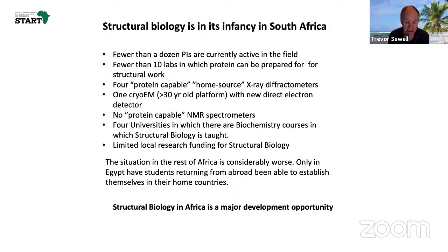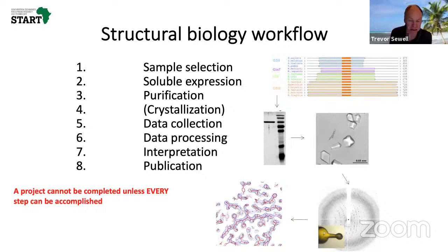So I think that structural biology in Africa is a major development opportunity and a necessary development opportunity. I'm going to just quickly outline the structural biology workflow, which includes sample selection, soluble expression of the protein, purification, and if you're going to do crystallography, obviously crystallization, data collection, data processing, interpretation, and ultimately publication. And a project cannot be completed unless every step can be accomplished. And that is a big problem.